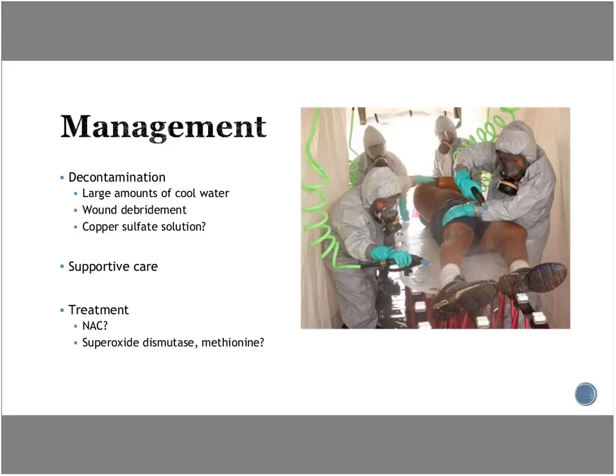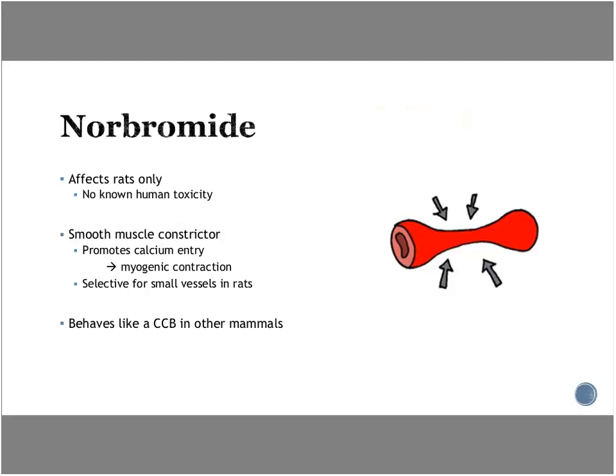Other things you can do to visualize it is just turn off the lights, because it's going to luminesce, or you can use a wood lamp as well. There's no specific antidote for it. It's kind of general supportive care. Case reports have looked at use of NAC, superoxide dismutase, methionine, again, just kind of as a generalized reducing agent, but it's primarily supportive care.